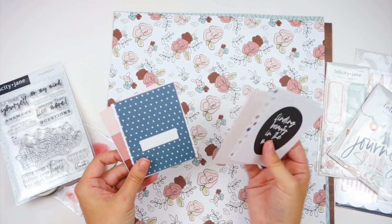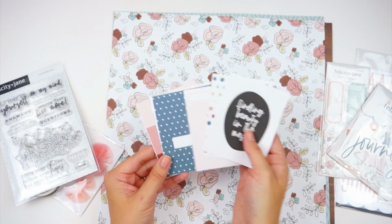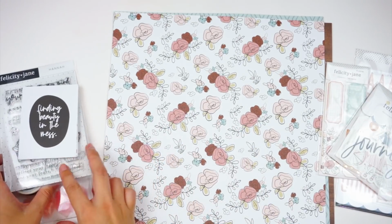Maybe it's one that I'm not going to use necessarily as a card. Sometimes I'll use it as a layering piece behind my photos also. So there's a variety of ways you can use those 3x4 cards.